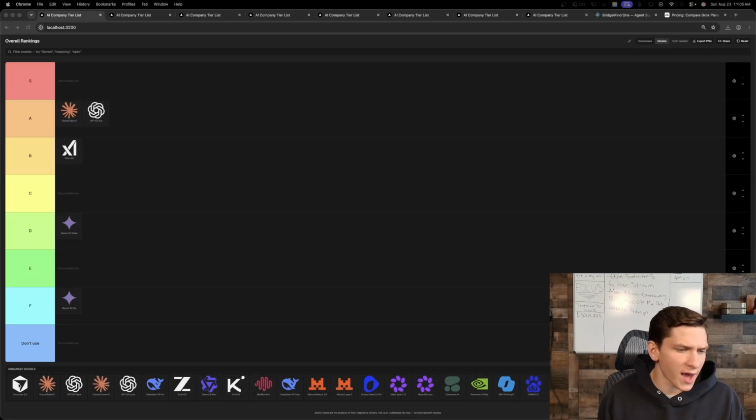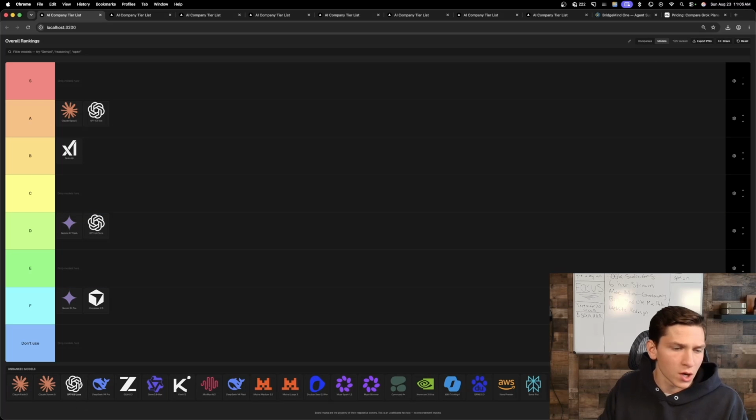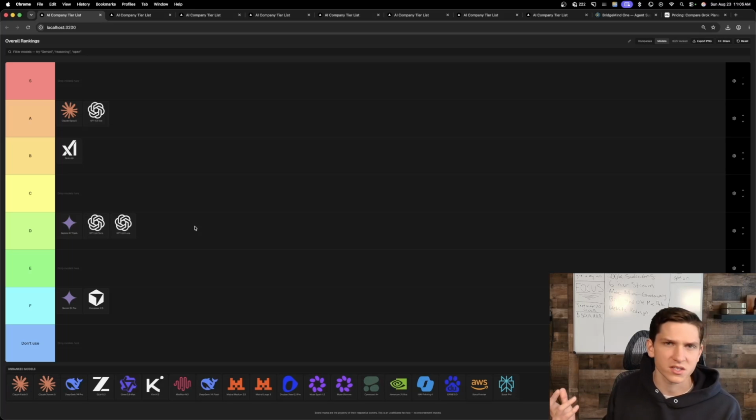Composer 2.5 at this point is a legacy model. It's very old. I don't know if they're going to end up discontinuing the Composer series or not with the acquisition of Cursor. Terra 5.6, I'm going to label this D tier. Luna, I'm going to also label D tier. Honestly, with Terra and Luna, they're both not that great. You really just need to look at the price and decide what you want. I would not recommend using either of those models for coding.